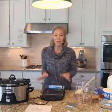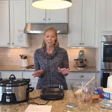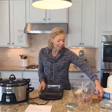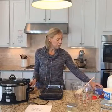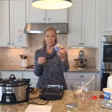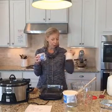Okay, so the other thing we're making is no-bake chocolate eclair cake. This is the easiest and yummiest recipe ever. You're gonna love it. It's super, super simple. All you need is a package of graham crackers. You need 2 instant vanilla pudding mixes, 8 ounces of Cool Whip, a thing of frosting, and some milk.